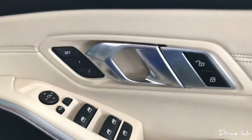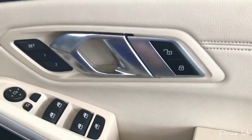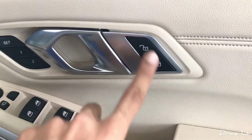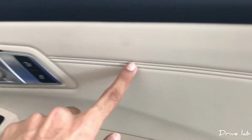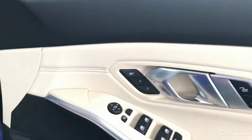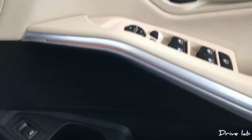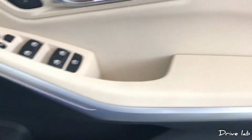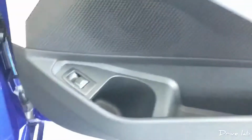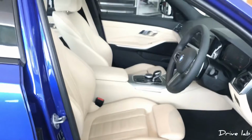You get a solid aluminum door handle, settings for the seat, memory settings, lock unlock button here. You get nice stitching on the door pads, looks really premium. Power window controls here, ambient lighting setup. It's a smaller setup, should have been a longer one. Nice soft touch everywhere, boot lid opener, speaker here, bottle holder, and this is how the front seat looks.